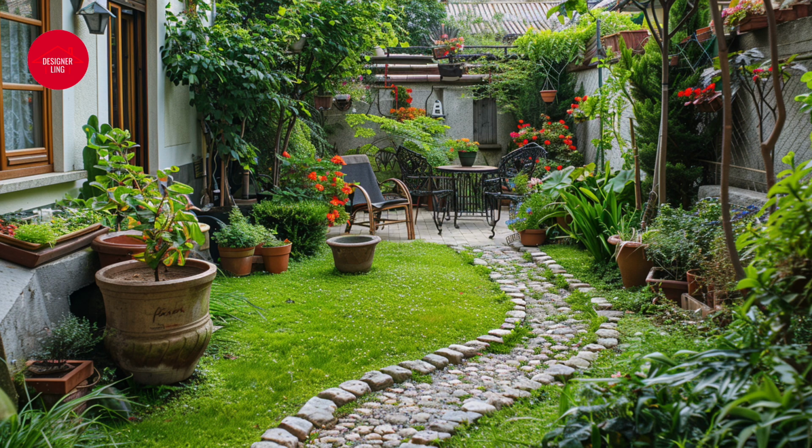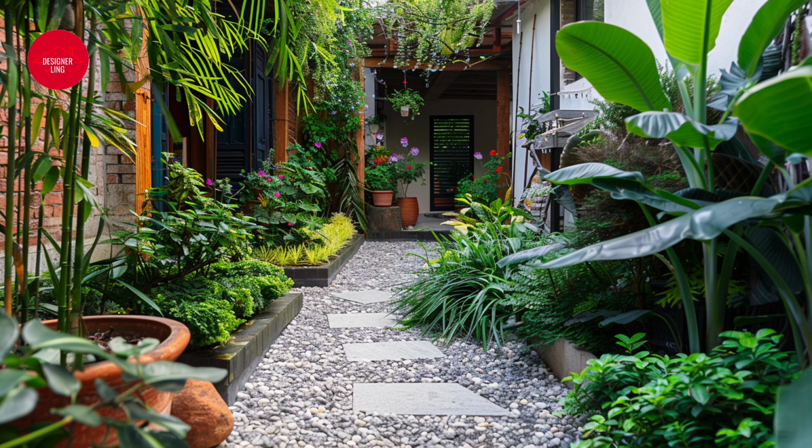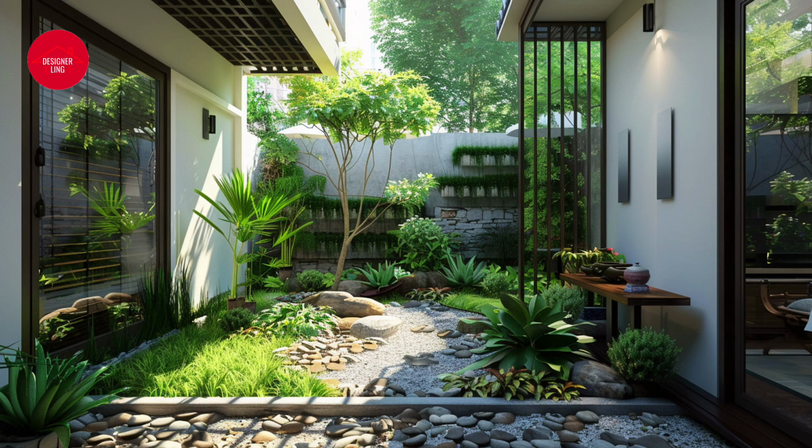Lighting: optional string lights, solar lanterns, or strategically placed spotlights can add ambience and extend the enjoyment of your garden into the evenings. Water feature: optional. The sound of trickling water can be incredibly calming. Consider a small tabletop fountain, a bird bath, or even a miniature pond, depending on space, to add a peaceful touch.